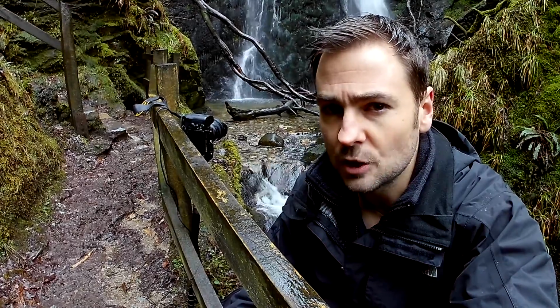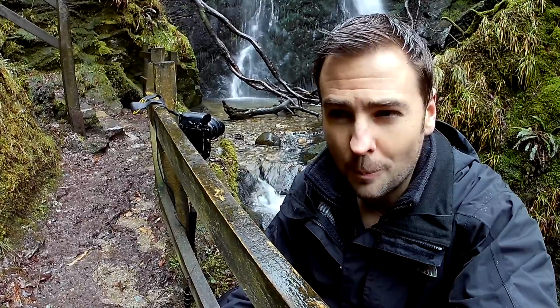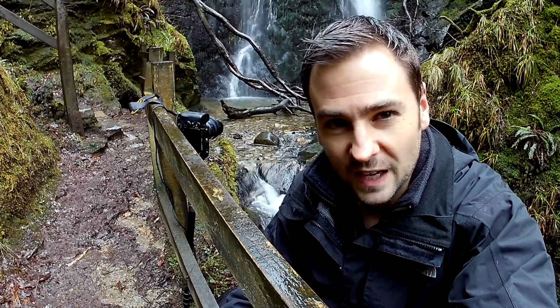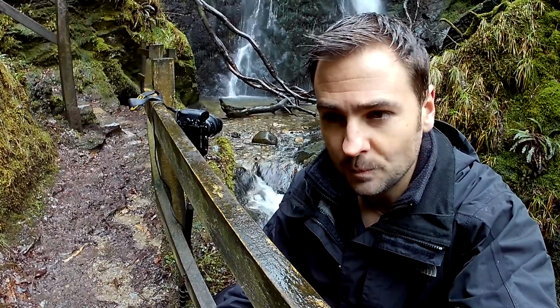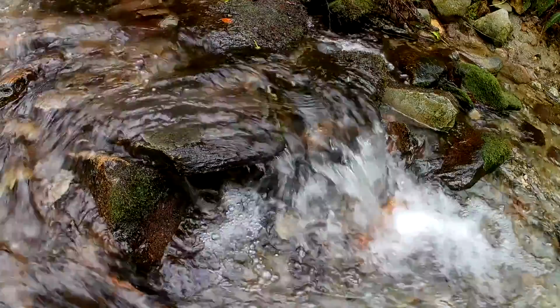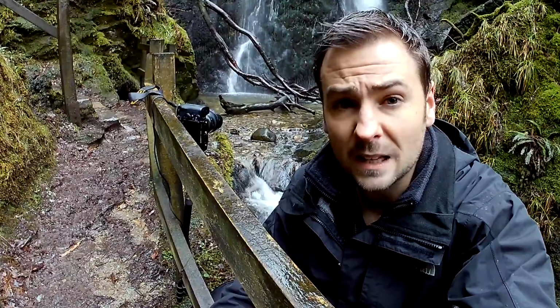I think if you get too close to the waterfall by itself, you can get fine shots of the waterfall, but the composition lacks something, I feel. If you come a little bit further back from the waterfall, you can get a little bit of the river flowing through the foreground, and I think that presents a much more balanced shot.